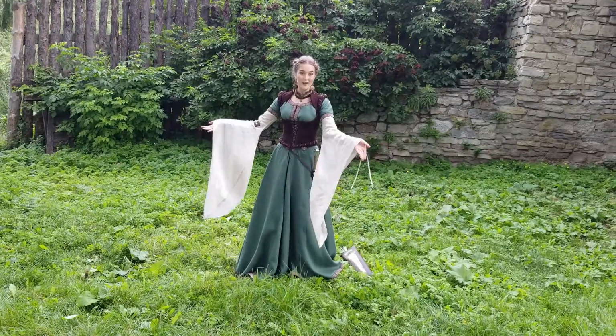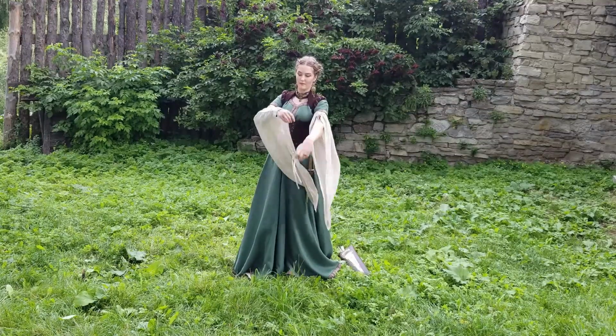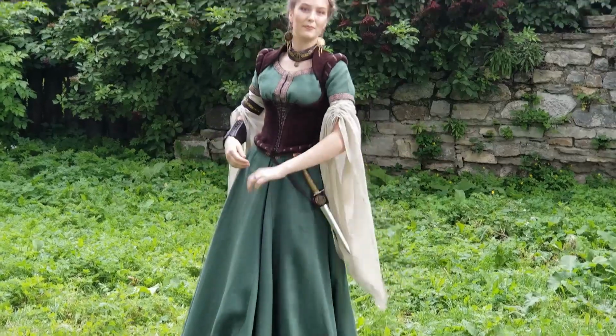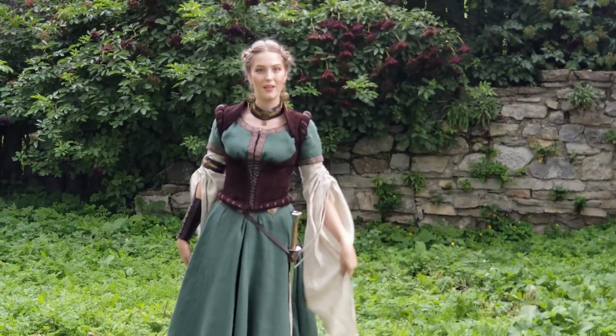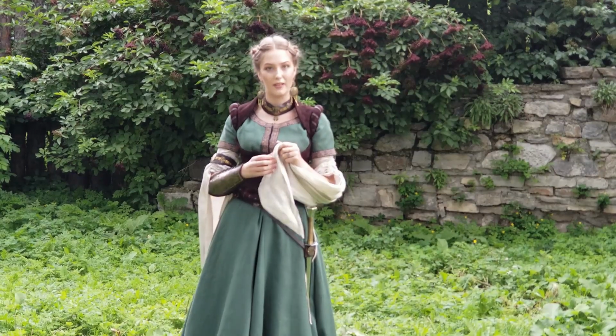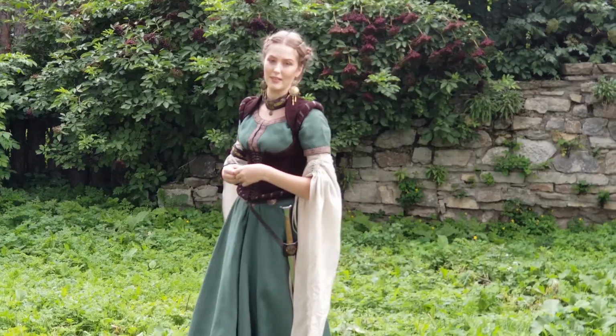While they do seem quite inconvenient down by your hands, that's why we've included a drawstring, which brings them up, makes it easier to move around in. It's made of a slightly thinner linen than the other dresses. It's a fine linen, so as an underdress it is quite comfortable against your skin.